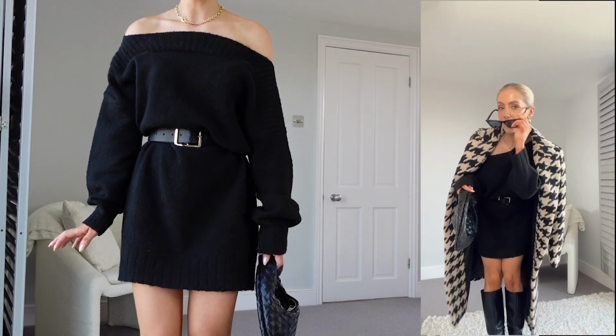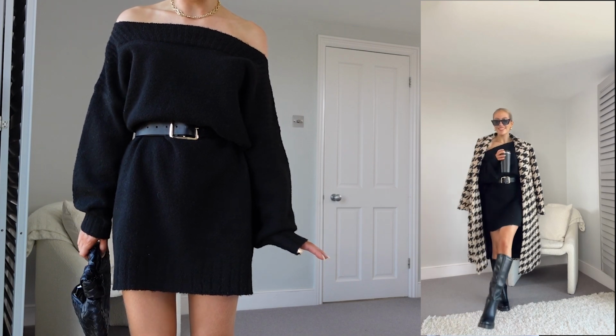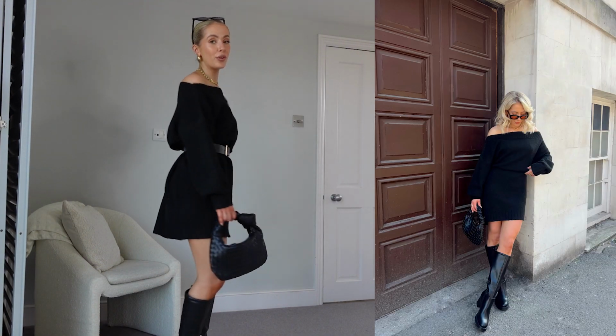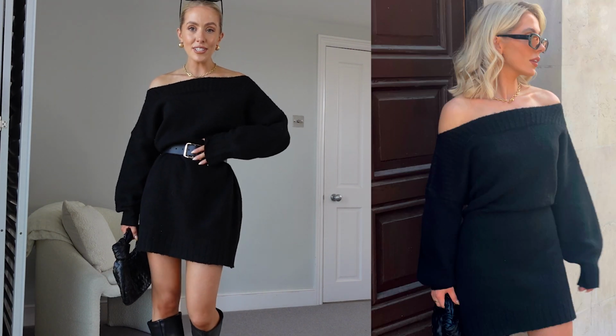But it's this beautiful jumper dress that's the same as the oat crop jumper, but in the dress version. And I just love, again, the feel of this. I like how beautiful the off the shoulder is. It just feels gorgeous on, and I have styled it with a belt.